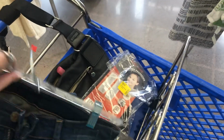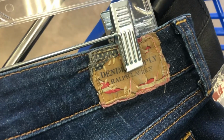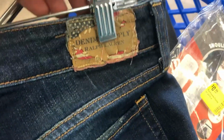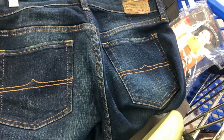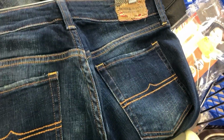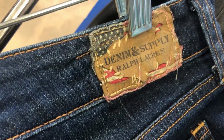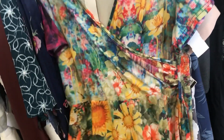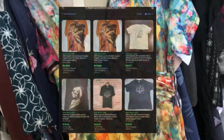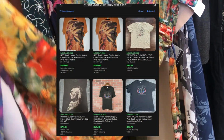Taking a quick peek through clothing. I think I'm going to get these for me. This is Ralph Lauren, their denim and supply line. They only resell for about 25 to 30, but they cost a lot more in the store. This is a line that they make that's like, let's say trendier, younger vibe. Their men's t-shirts with the Indian head on it and everything, you could get 30, 40 bucks easy from one of those.